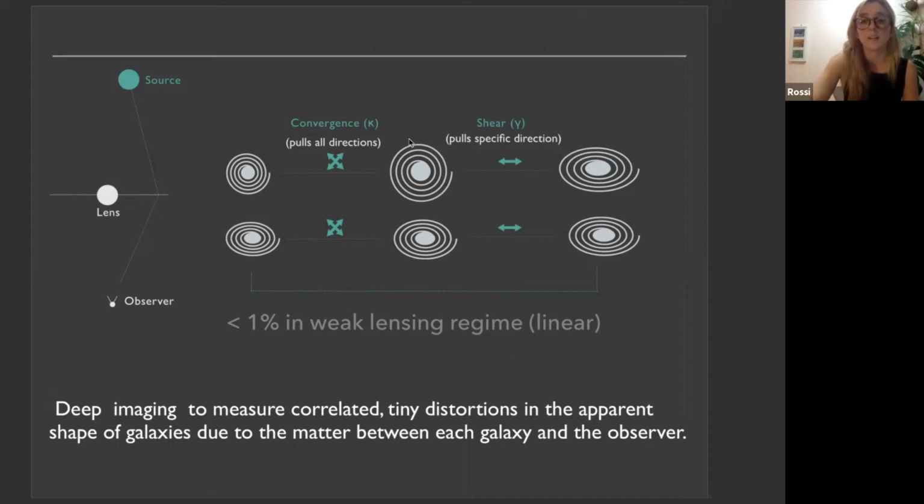This effect can be distinguished into two different effects. One is the convergence, where we have a magnification of the image of the galaxies, so they appear bigger. Then we have the shear, which is a distortion in a particular direction. In cosmology, we are mainly interested in what is called weak lensing, where the effect of this distortion is about 1%. This is because this effect can be linearized and modeled, and therefore can be used to test our cosmological model.